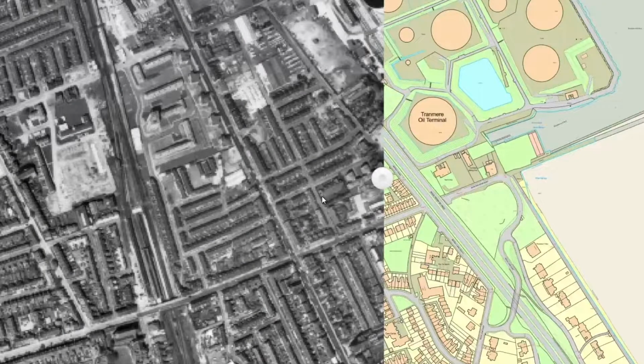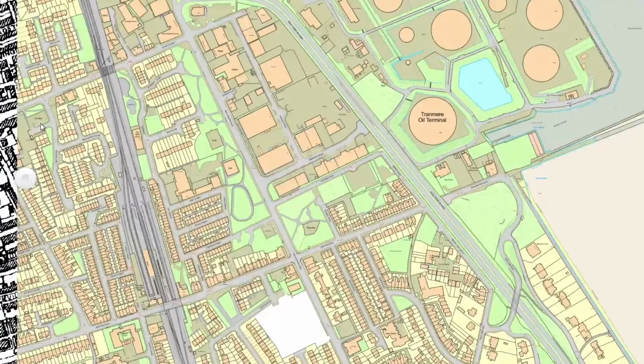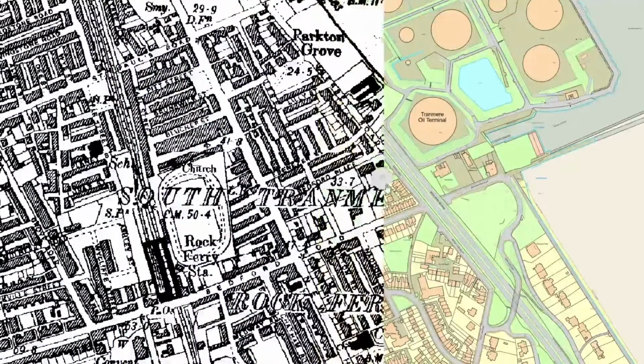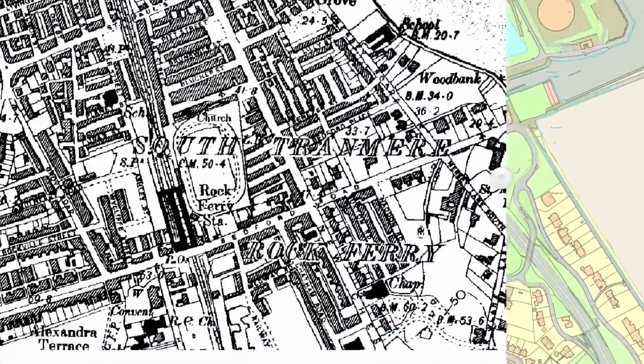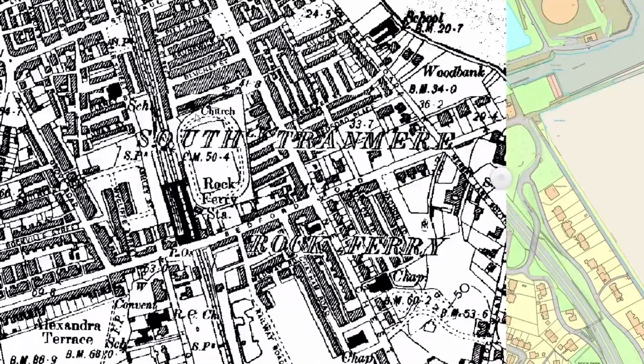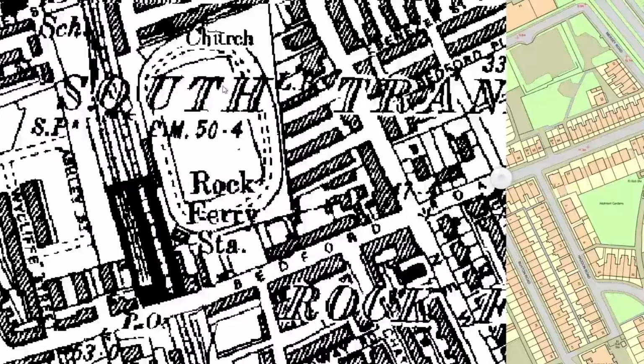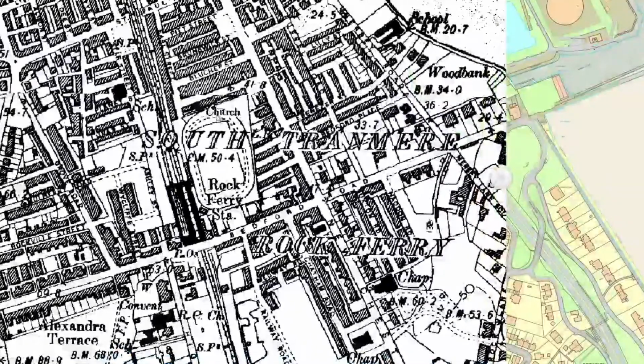So hang on, let me just change the settings. Okay, settings changed. Now I've found an 1898 map. Not an overhead picture, but a map. And look what we find here. So labelled here as South Tranmere, there is what you would describe as a pitch field, which may be a running track around it. There's Rock Ferry Station, and a church at the top end of it.